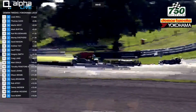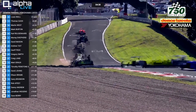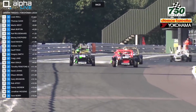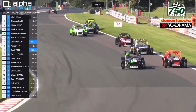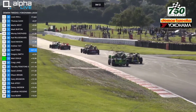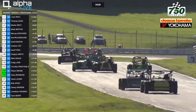What about Lodge Corner? No, Wall is hanging on here. He's late on the brakes on the inside line. How's he going to get through? Is he going to run out wide at all? No, it's the 3rd place car, Martin West, that does that, but we might see another challenge up towards the first corner. I'm sure we will. Tom Gad getting alongside Louis Wall into the first corner of Old Hall, and he goes back through into the lead of the race. So they're just changing places time and time again each lap, aren't they, here? 3rd place is still West, 4th place is Burton.